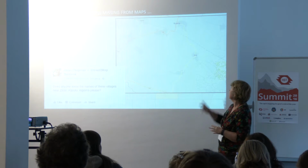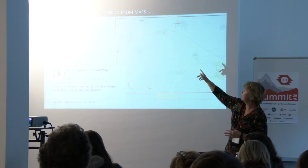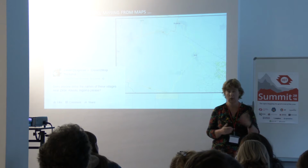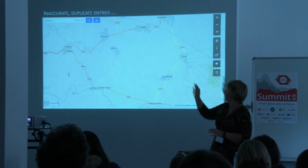So this is the Zeze village, which now is named on OpenStreetMap. These other villages were not named, so we put things on Facebook saying, does anybody know the names of these villages, etc. And now they are named.